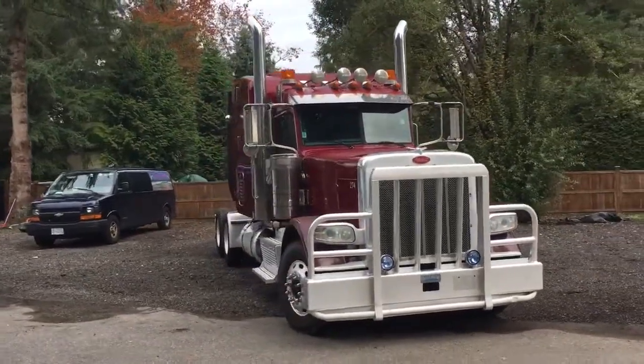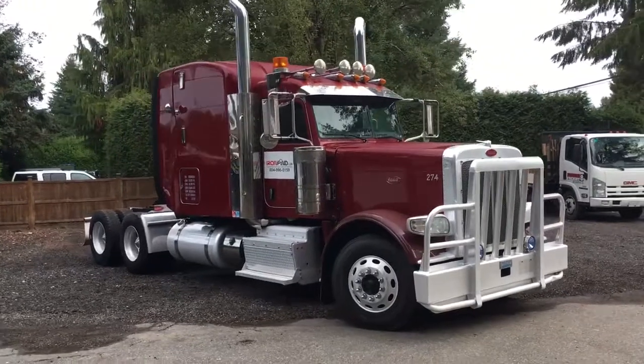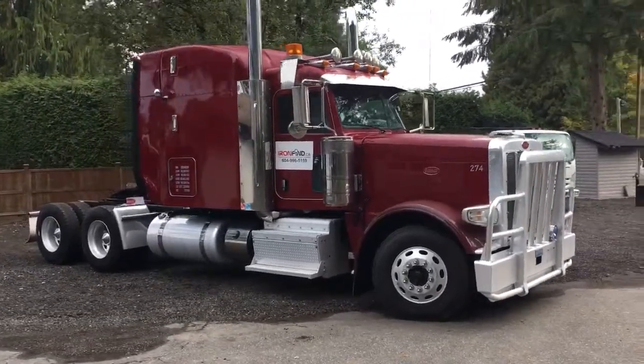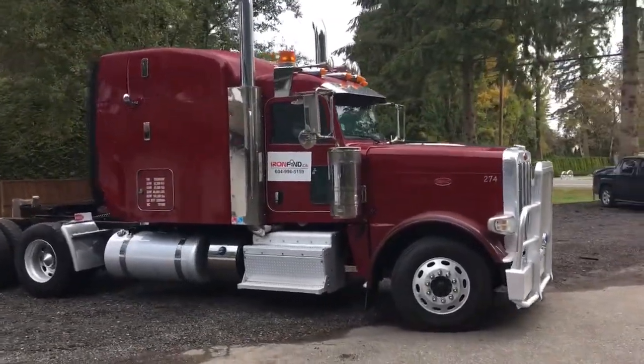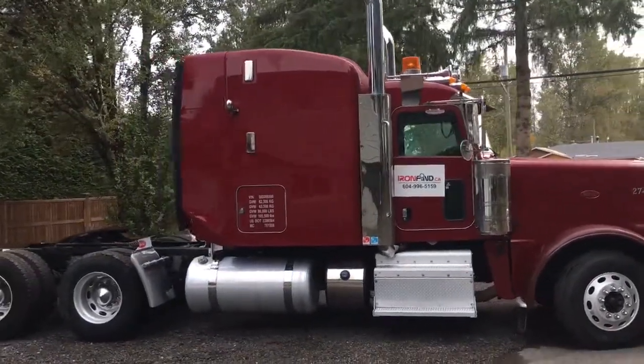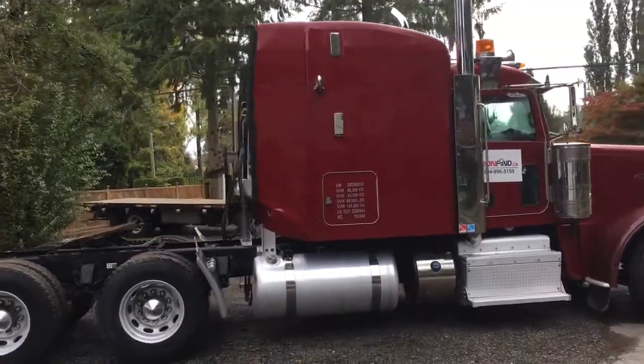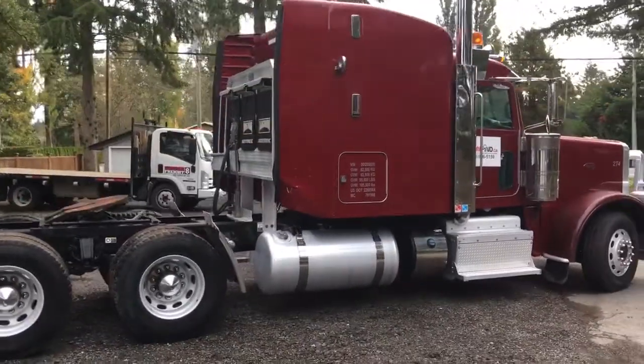You can see the unit has dual exhaust and a nice big moose bumper, a dark rich cherry red color. We are going to get closer. I can see some damage on the fairing here, as you can see, and I'll show it again a little up close when we get there.